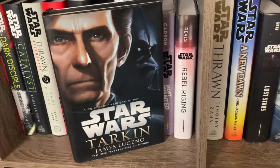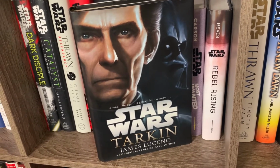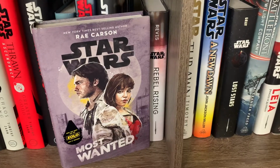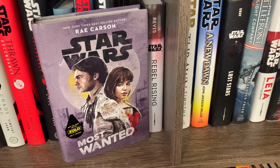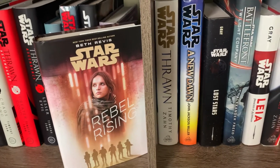And then of course Tarkin, which I actually did find at a used bookshop. I used to have the UK version of this, and now I replaced it with the American version because I found it a little nicer quality as well. Most Wanted by Ray Carson, which is obviously about Han and Qi'ra. I've actually heard this is really good. I have not gotten a chance to read this yet, so I picked it up because it was, I think, $1 on eBay. So next is Rebel Rising about Jyn Erso, another young adult book.